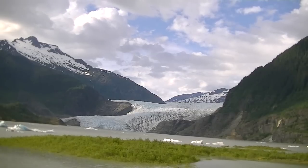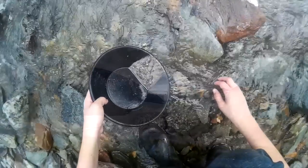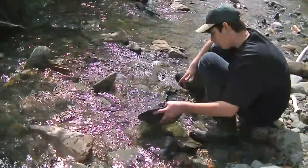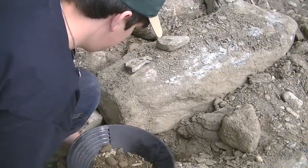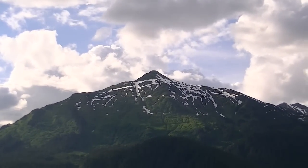Welcome to Alaska, where creeks are filled with gold and nature is a footstep away. We had the chance to go here, to both prospect and explore. So come along with us as we retrieve gold that our ancestors tried to find, but some could not. But we knew one thing, that the nature here was priceless.